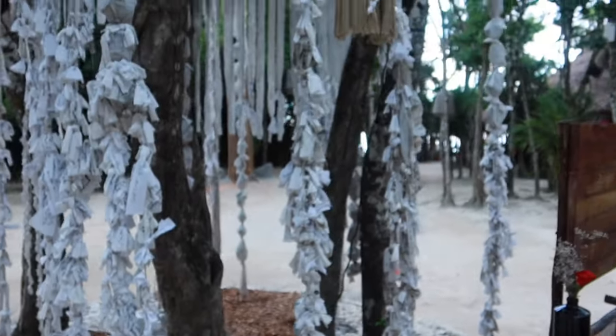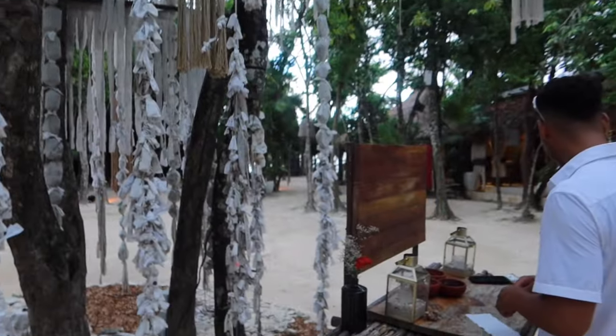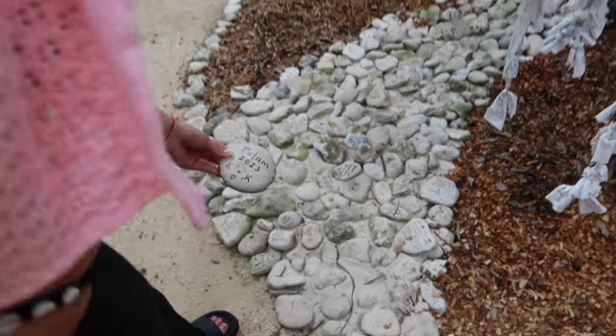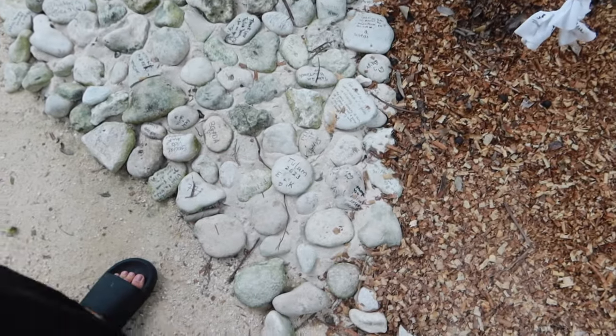Okay. We are at this part of the Papaya Playa Project. It's like, as you come in, it's so cute. It's all about like gratitude. So me and Emily, our gratitude is ourselves. Wait, let me show you up close. We did a little stone. Pop it on. It goes right here. I wonder how long it takes for someone to get over that.